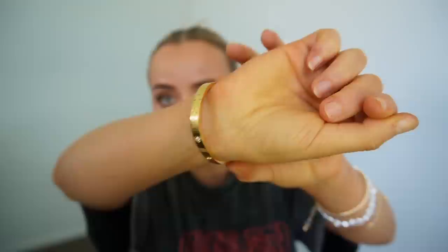And then I also picked up this little bracelet here, which is really nice quality because it's nice and thick. It's like a little cuff with some diamantes in it. Those are the jewelry bits that I picked up.